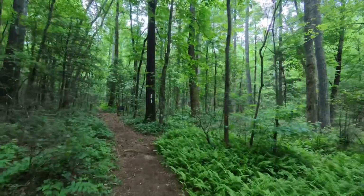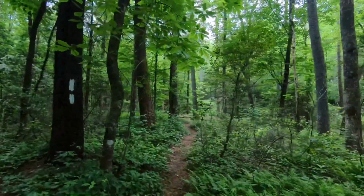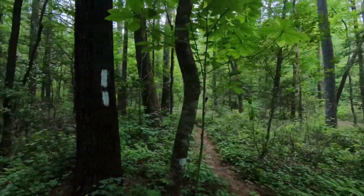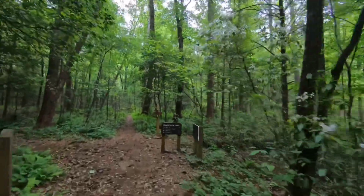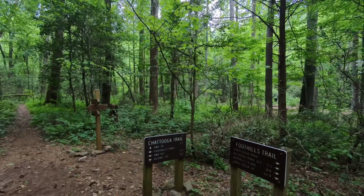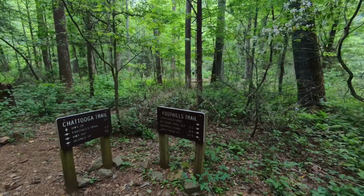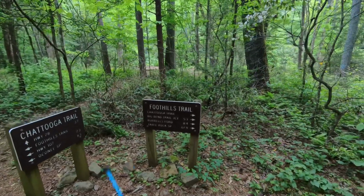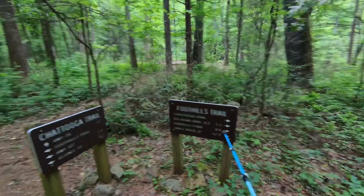So here we are coming up to some handy dandy signage. There's a campsite right there. I believe it is Licklog Falls campsite. So right here, a whole lot of signs. Big Bend Trail, Burrells Ford, that's where we came from, right there.